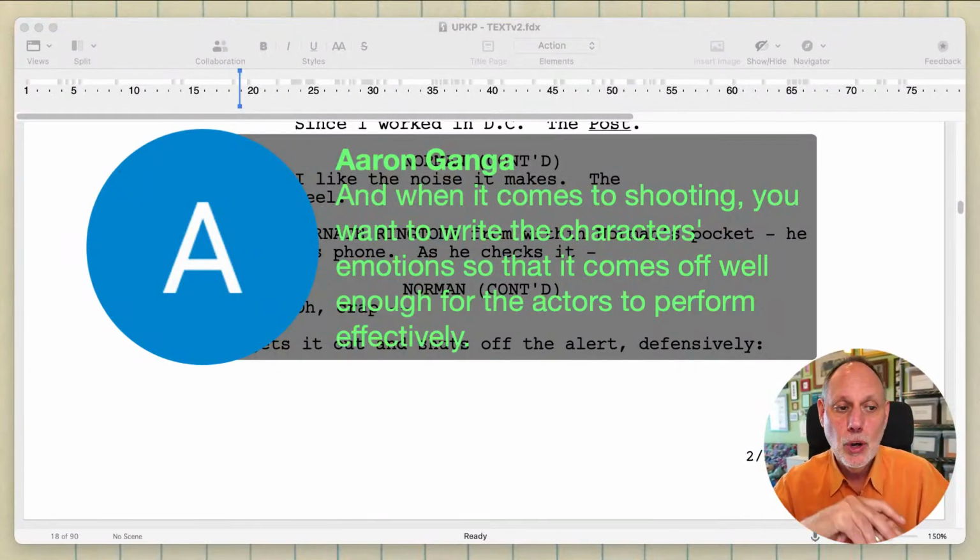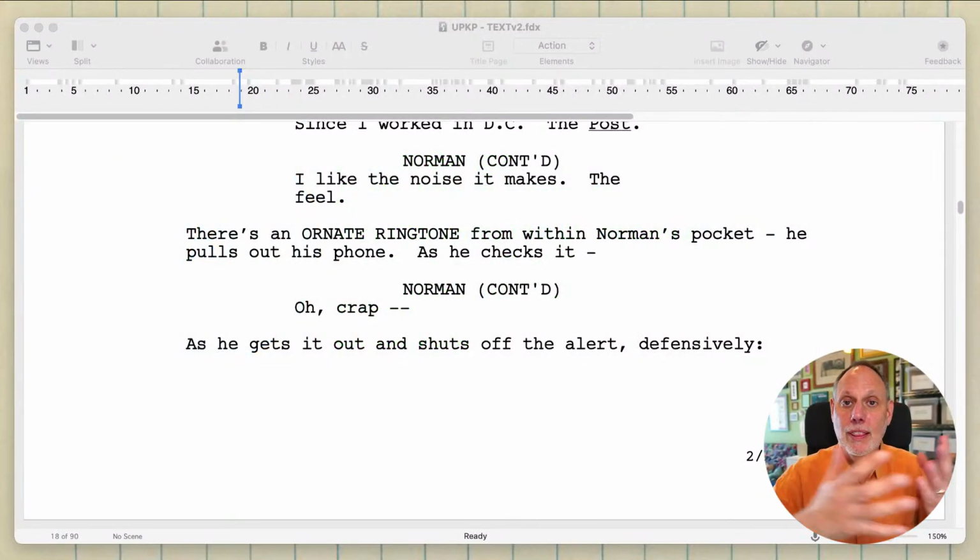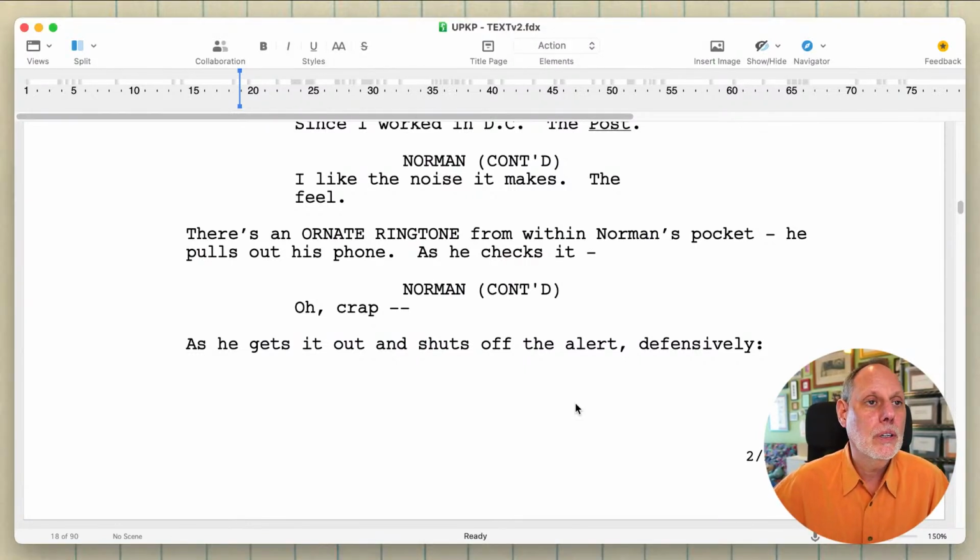Yes, exactly. You want to write the characters' feelings, you want to write the characters' actions and concerns, their needs, so that the actors will have something to play. You don't tell them how to act, you tell them what they're trying to do, and then they figure out how they want to do it.